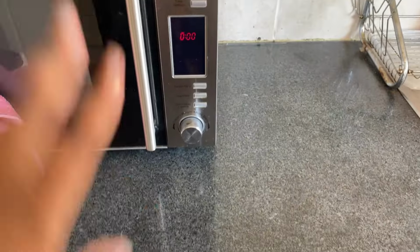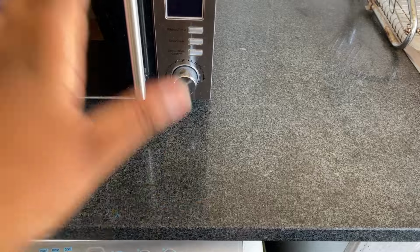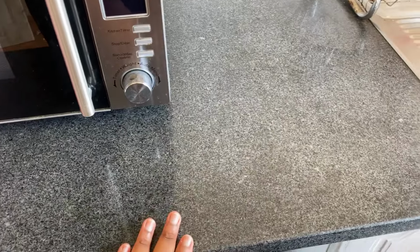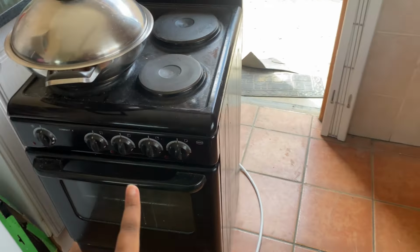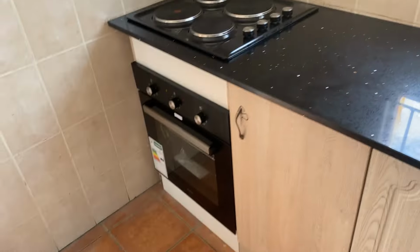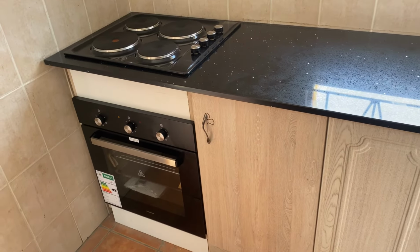So this is the old stove. I don't have a before, unfortunately, but this is after. This is what the table counter looked like. It was this design, I think granite, I'm not sure. This is the granite thingy, and this is the old stove. And this is the new one.